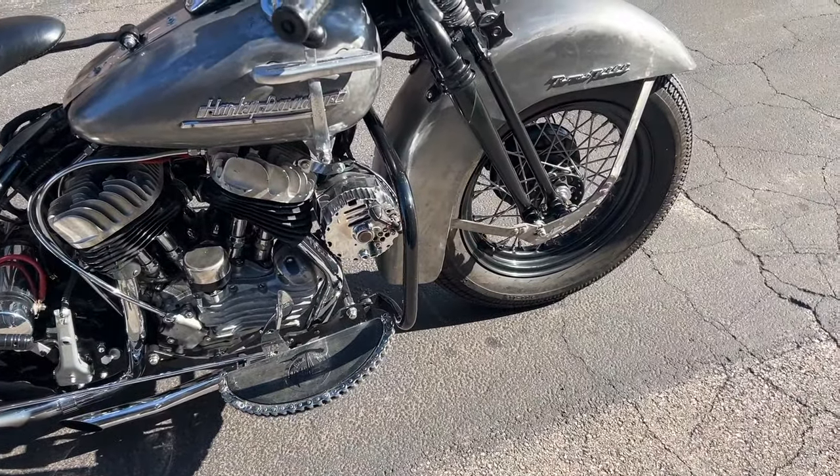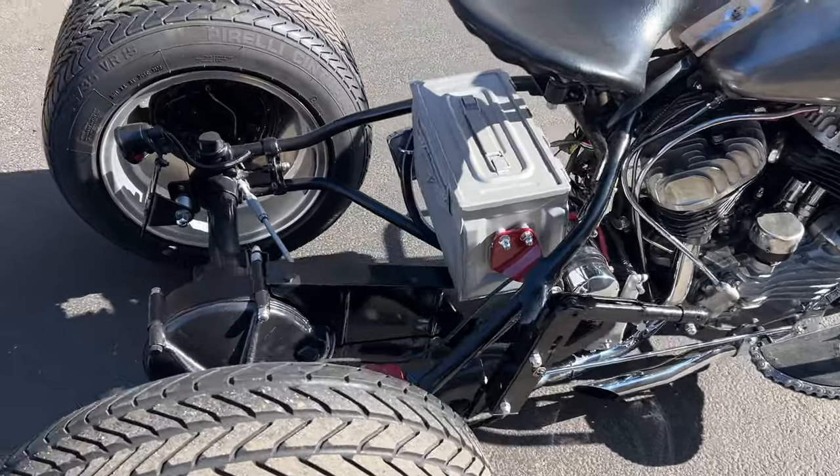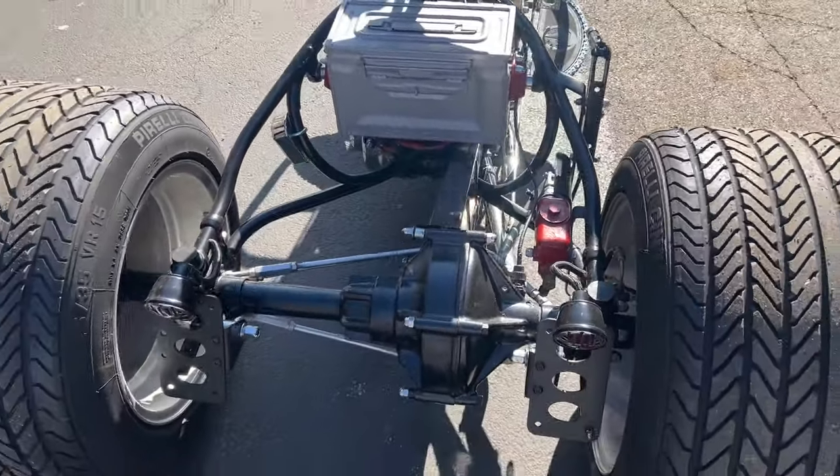I know you can see this all in the pictures, but I just thought this bike was kind of cool to go around it. Show you that.